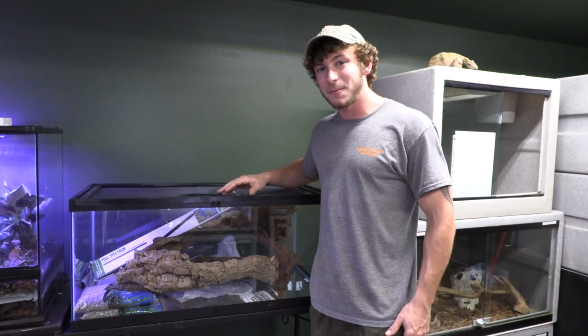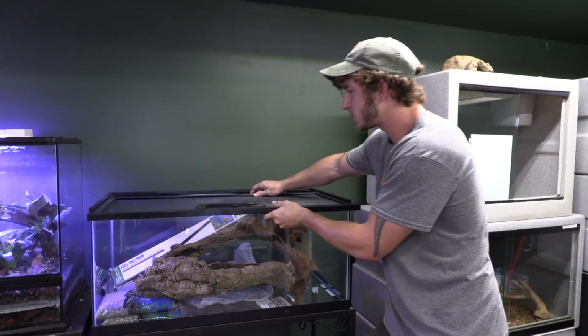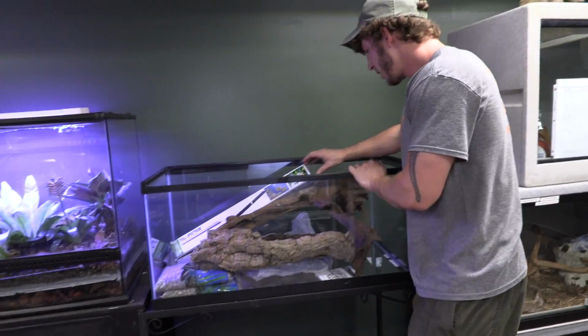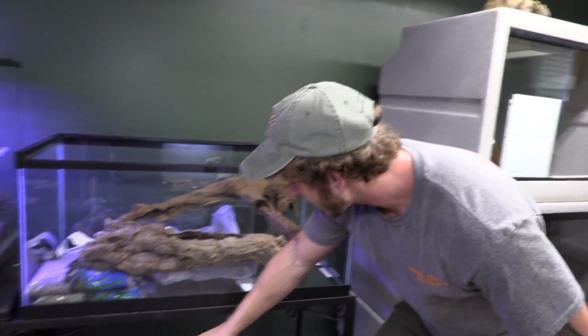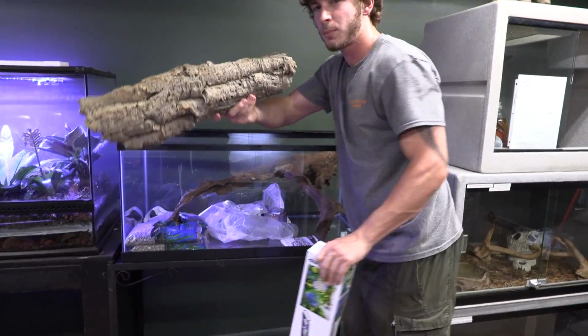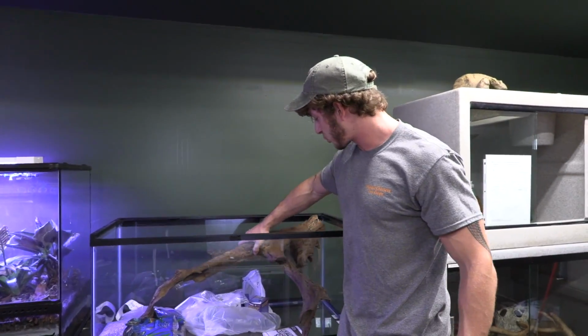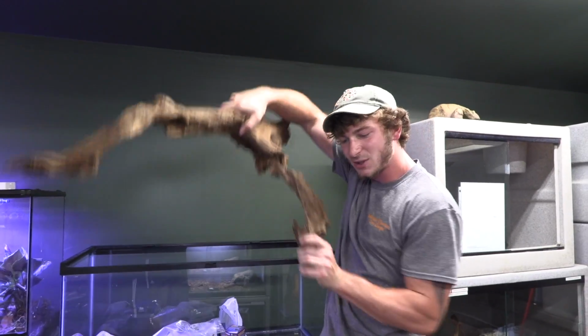So what we're going to do for the setup, we've got a locked screen top so he can't get out because coral snakes are extremely sneaky. We want to be able to lock that enclosure. We've got some lights for the top. We've got a nice big piece of cork bark so he can hide under. We can prop that up so he can get out of the water as well. Big piece of driftwood to make it look like the Amazon with big pieces of wood sticking out.